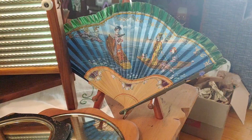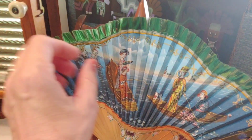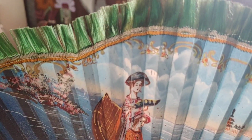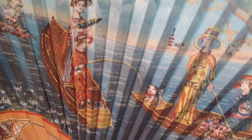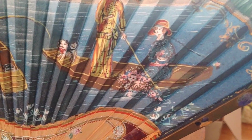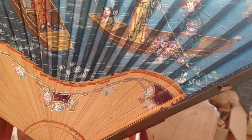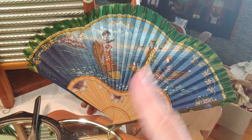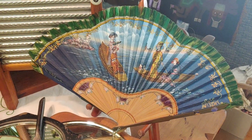And there were three fans that I picked up. This first one I picked up has fringe on it. I really liked that. The fringe on it, and looks like some ladies out on the lake. I think one of them has their little dog in the boat with them. Yes, that is just such a beautiful fan.